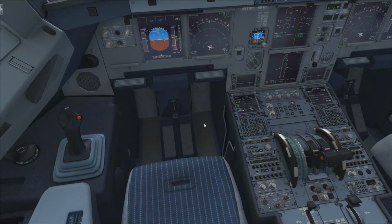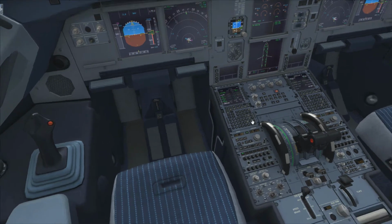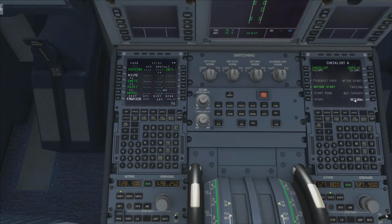Captain, the cabin is secure. All passengers are aboard. Oh shoot, that reminds me. Okay, let's do the before start checklist. I need to get this loaded. Windows and doors, closed and locked.